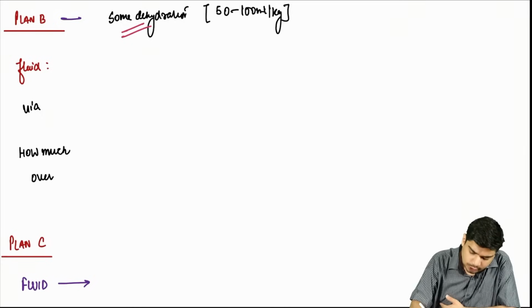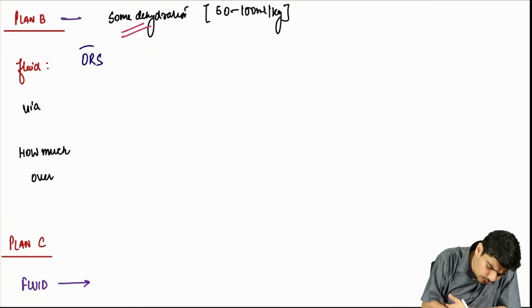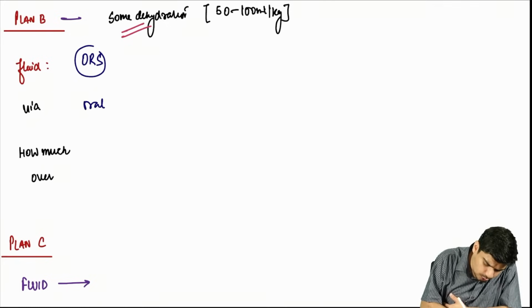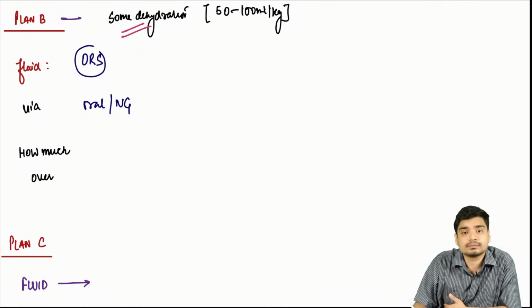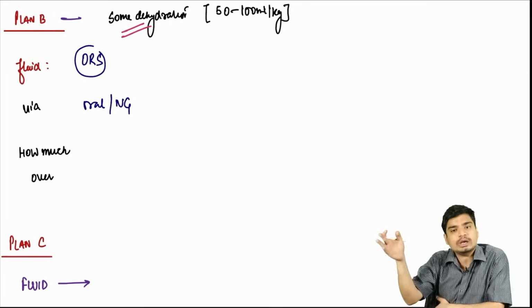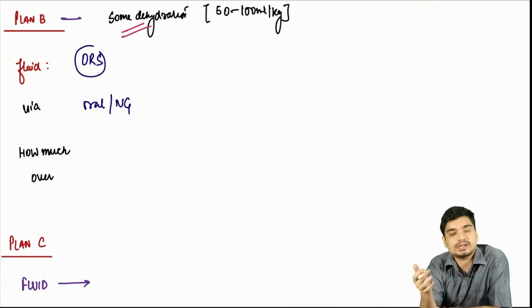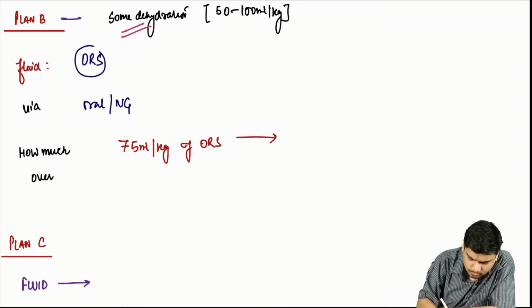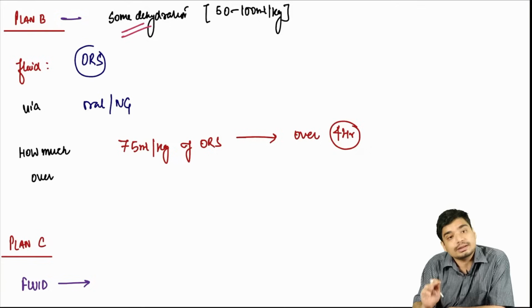So what fluid are we going to use? We are again going to use ORS only. This ORS can be given orally or via NG. If the child is not taking orally, we can give it NG. How much? Between 50 to 100 ml per kg, the middle point, 75 ml per kg. So we give 75 ml per kg of ORS over 4 hours. This is some dehydration.